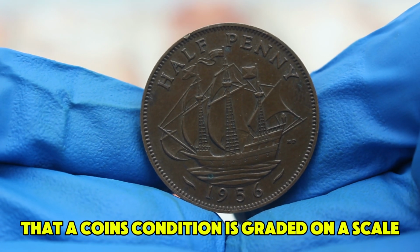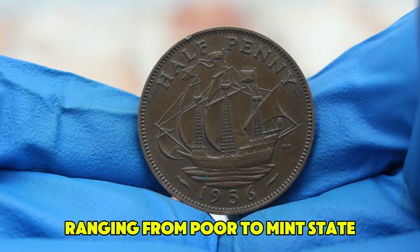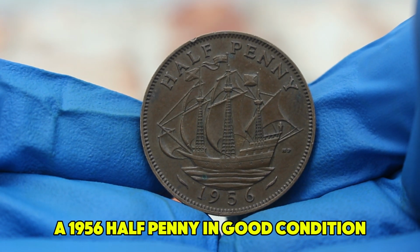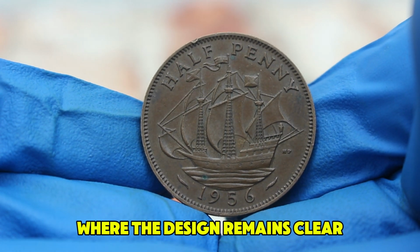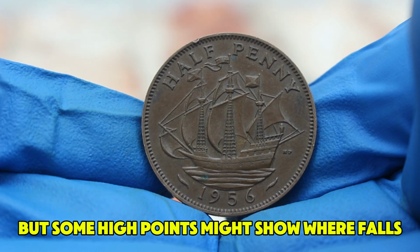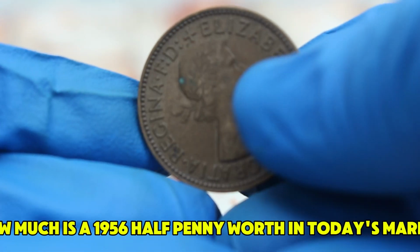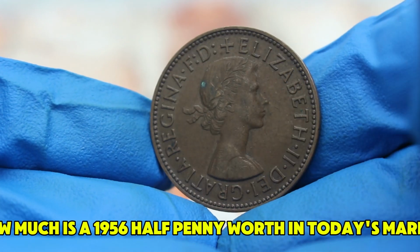It's worth noting that a coin's condition is graded on a scale ranging from poor to mint state. A 1956 halfpenny in good condition, where the design remains clear but some high points might show wear, falls somewhere in the middle of the grading scale. So how much is a 1956 halfpenny worth in today's market?